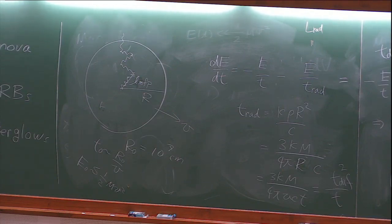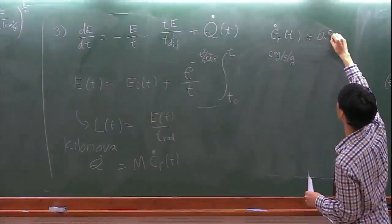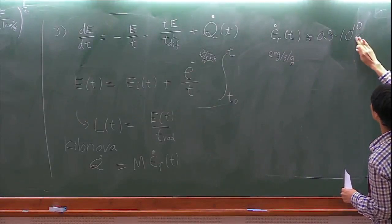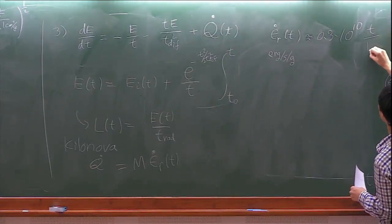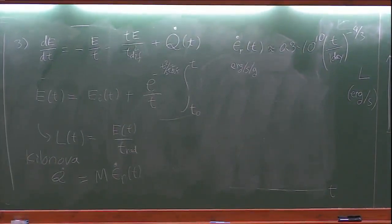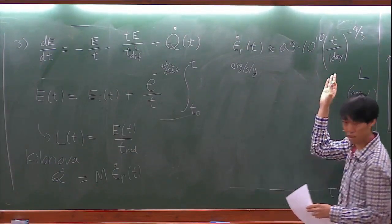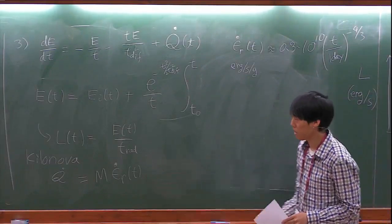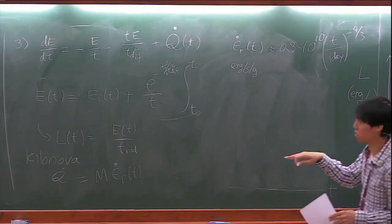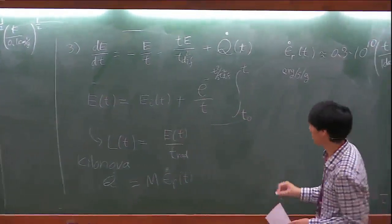Yes, I don't have much time, and this is the topic for tomorrow, but the specific heating rate of this r-process material, in erg per second per gram, is about 0.3 times 10 to the 10. This is this unit, 1 day. So this is sort of a power law function, and you can put this heating rate into the Q dot, and then as we discussed, the peak time is more or less this time scale, and the luminosity is the total heating rate at the peak time scale.